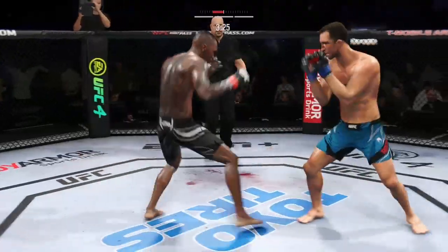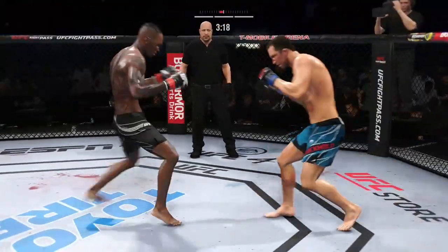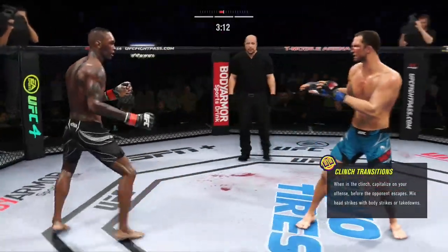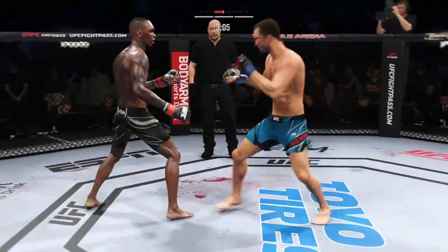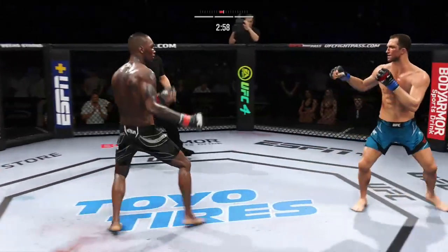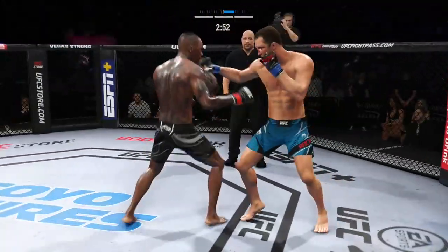Sneaky head kick. Back to the jab now, no good. And they separate. Just over 3 minutes now to go in the fight. So we call on the fight stats here unofficially. 49 total strikes have now landed for the last stop.